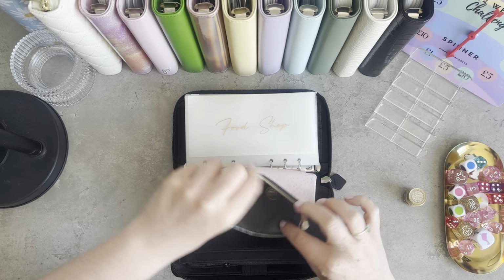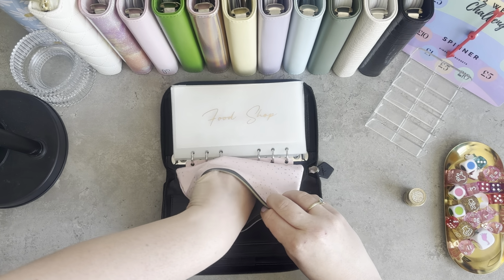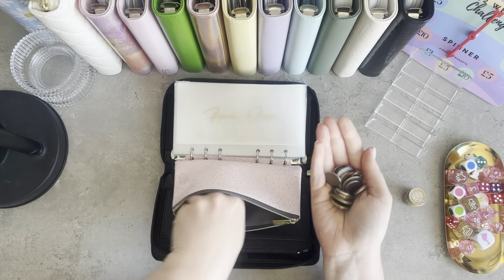So I hope we're all doing well. I'm buzzing that the sun's out. I'm doing this on my lunch for a change, so I kind of want to get this done, go out and enjoy the garden a little bit.